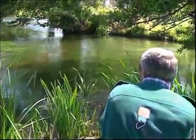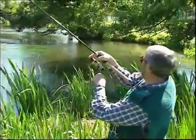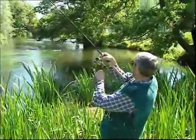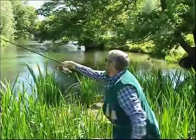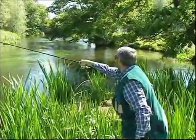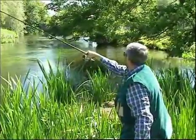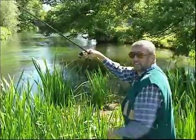Whoops. Whoa, yes, there we are. Would you believe it? Look at that. Whoa, it's trying to get in that weed bed. Oh, it's a good fish too. Oh, I've got to be careful with this. It's going downstream. Wow. Oh, up popped her head, bang. I don't know what it is. I don't know whether it's a chub or a pike, but did you see that? Take that.